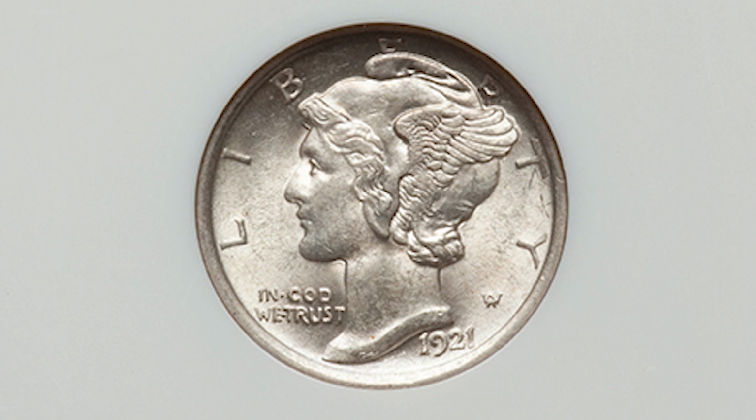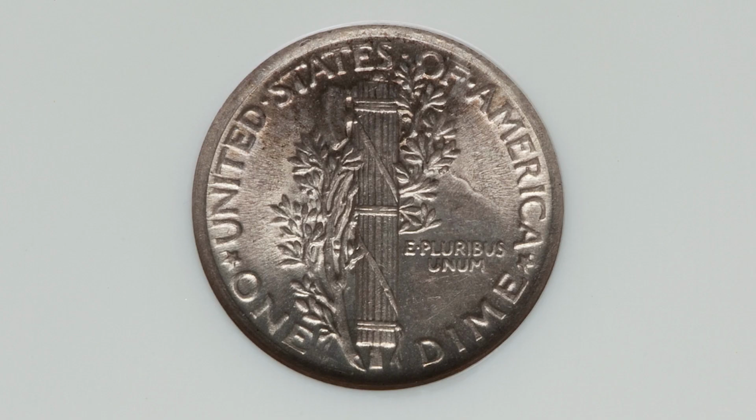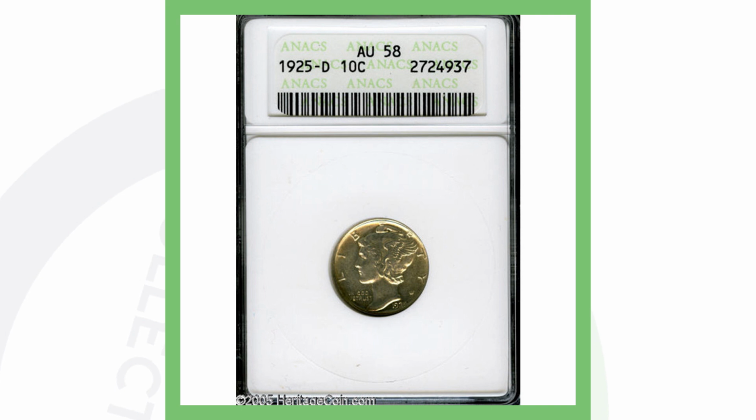Next up is a 1921, no mint mark, so a Philadelphia minted Mercury dime. They only produced 1.2 million of these coins. That's what's going to give it value because of its low mintage. This coin sold for over $1,100.